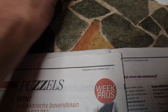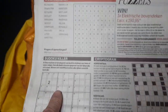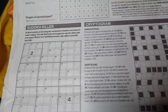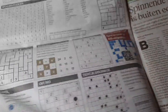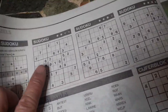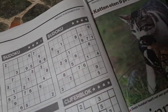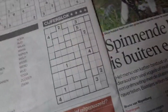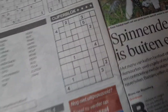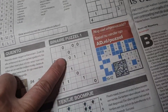We have here two regular puzzles, and those puzzles are the binary puzzle and the killer Sudoku. In this new newspaper, we also have an additional section with extra puzzles, and those puzzles are the letter Sudoku, the 2 stars, the 3 stars Sudoku. We have here also a 4 stars Jigsaw Sudoku, one with 4 stars, one with 1 star, and the last puzzle is the binary puzzle.